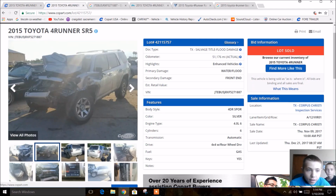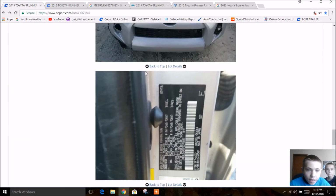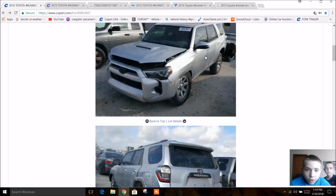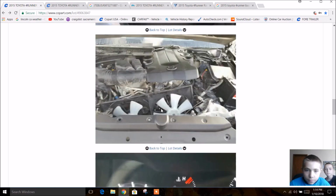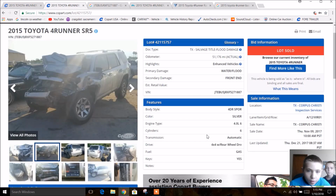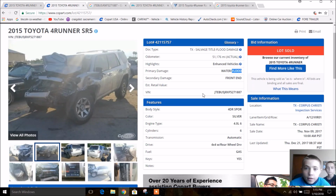This is crazy. And what they did is they doctored this up and made it look as if it's just a little bit maybe damaged in the front. And look, the hood, it won't even close because the engine won't let it. And then you can also notice that the seats are pretty dirty over here. So let's see what it says over here. It says that it's flooded and it has a front end damage. So the front end damage is this, and it's also flooded. So this car was flooded and it was crashed.